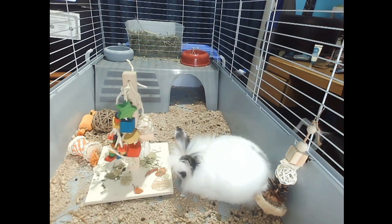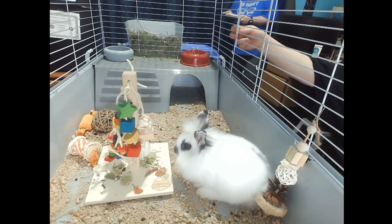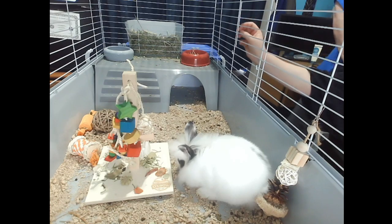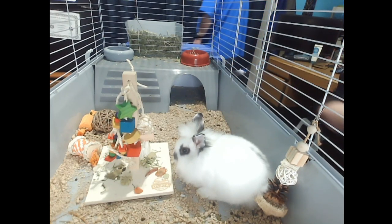It has a domed top, which you can't see, and there's two separate entrances. You can get access to him through the top, and then right over here, it's a little more difficult. They have to make it a little more difficult to use because they don't want the rabbit to figure it out. It's a sliding glass door, so I can get him this way.